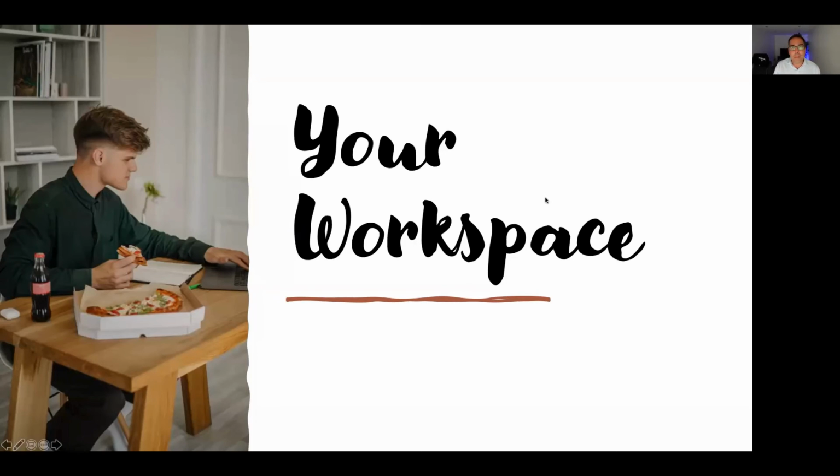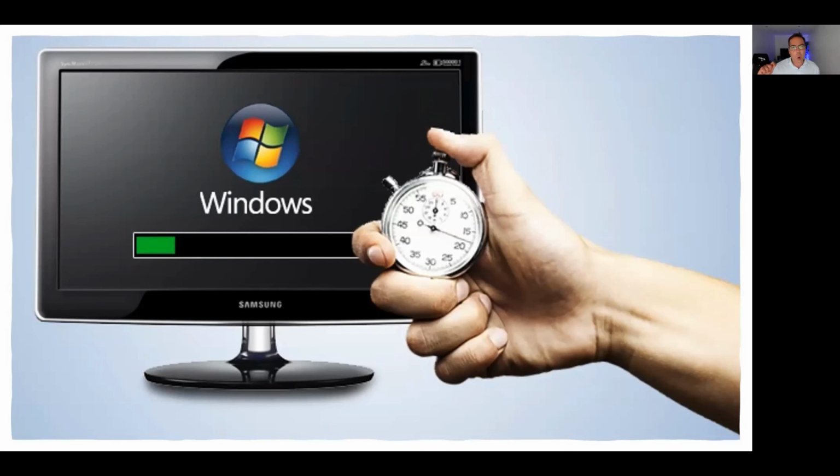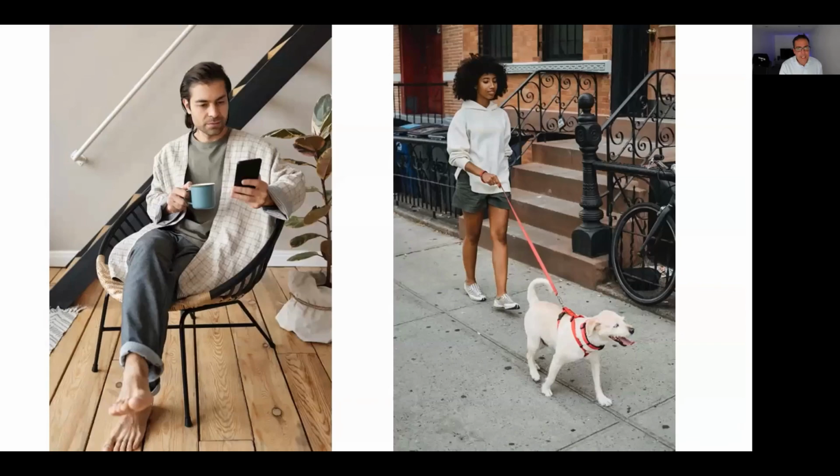I want to start by talking about your workspace, the workspace that you're currently sat at. You're probably sat at a Windows or a Mac machine, and hopefully you're one of the lucky people that's got a nice shiny new device with Windows 10 installed and it runs perfectly. However, Windows doesn't always perform the way that we want. Sometimes it takes a little bit too long to do what we need it to do. Sometimes it crashes, and on many occasions it constantly needs to be updated.